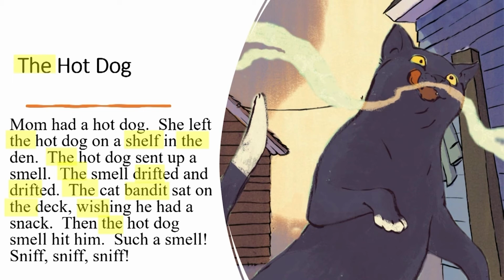Now that we've identified our spelling words, let's look at the title of our story, The Hot Dog. Let's predict what we think this story might be about. What do you think? Do you know? That's a great idea. Someone possibly eating a hot dog. Now let's read together to see if our prediction is correct. I want you to read aloud with me and stand up when we come to a spelling word, okay? Are you ready? Don't forget to start with the title.